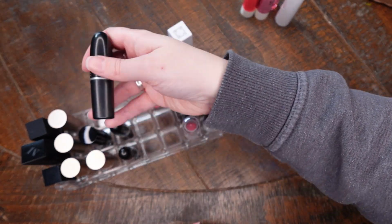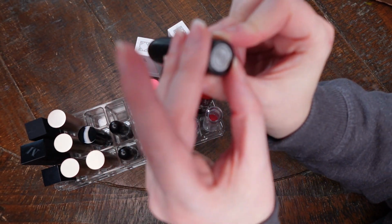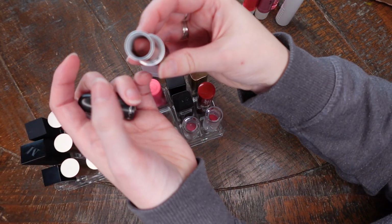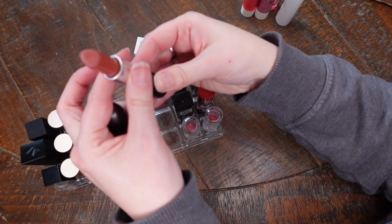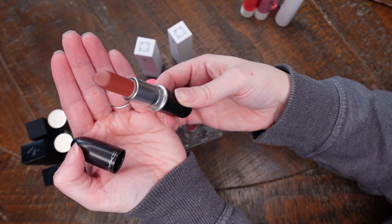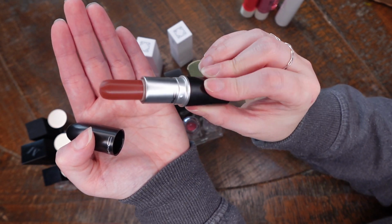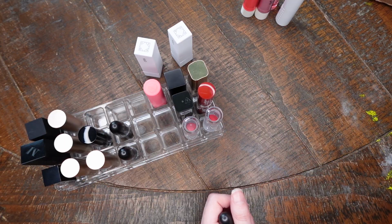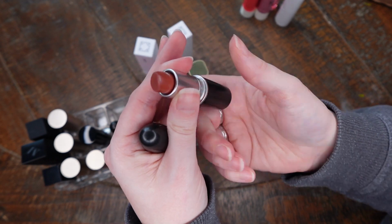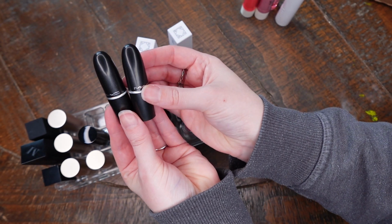Then I have some from MAC. Let's go with this full-size one. This is 813 Mocha from the Satin Lipstick line. And this is just a very beautiful taupey brown. This is the shade that looks the best on me in this type in a brown. And it looks really good so far. I think it smells okay. It doesn't smell off. I don't think they had a scent, so I think that this is fine. Then I have these two mini sizes from them.